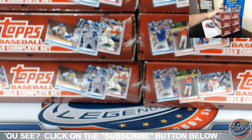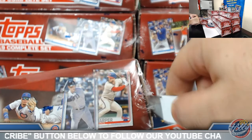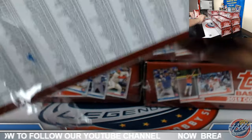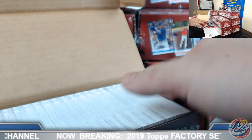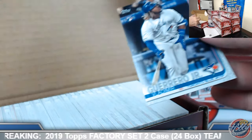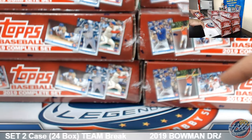Okay, good to go. Case number two. Let's see if we can run into some of those Series 2 rookies. Didn't see too many, to be honest, from that first case. It would be nice to get a few of those bad boys on the board here. Mr. Tatis, Alonso, Eloy. Look at this in just a second. Okay.